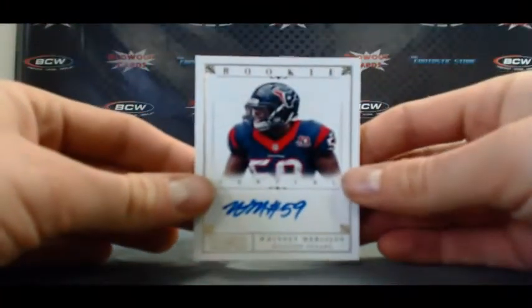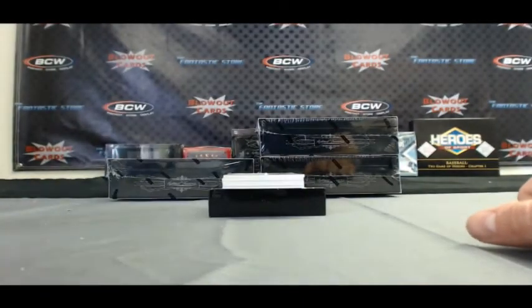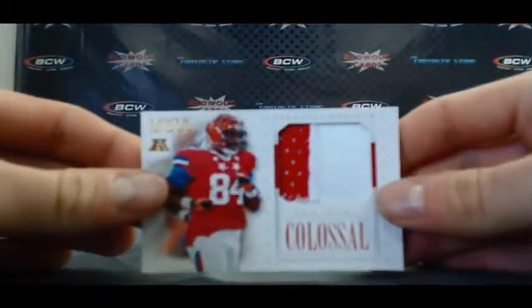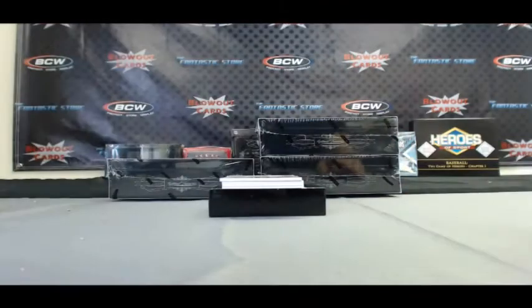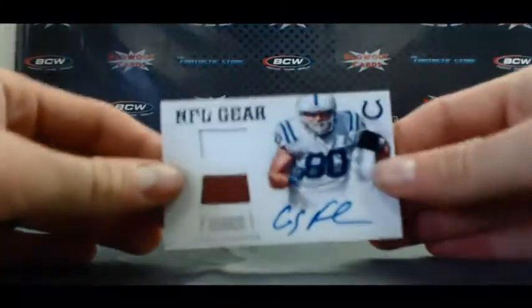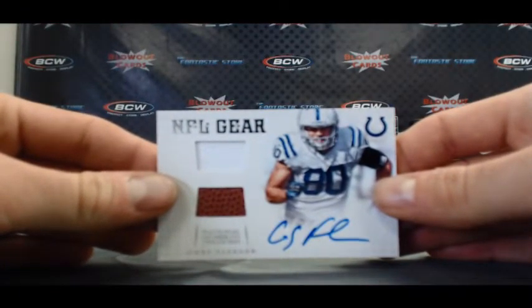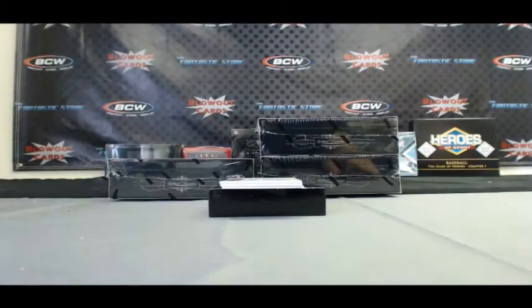And for the Texans, gold century rookie autograph, Whitney Mercilus. That is 30/49. The Bengals, Jermaine Gresham, colossal Pro Bowl two-color patch. That one is 15/49. And then we have an NFL gear patch ball autograph, Coby Fleener for the Colts. That one is 3/49.